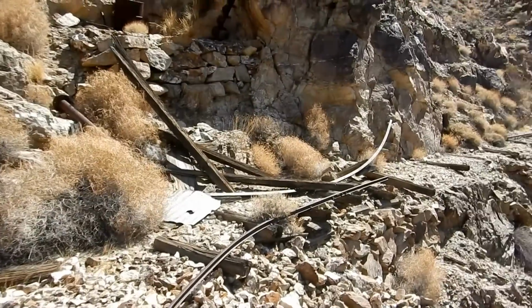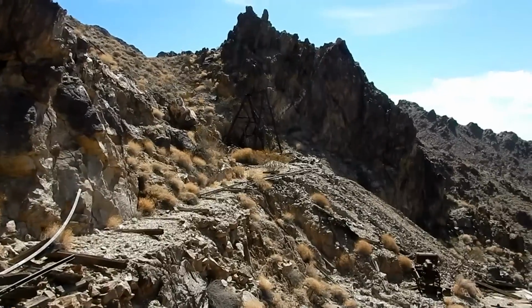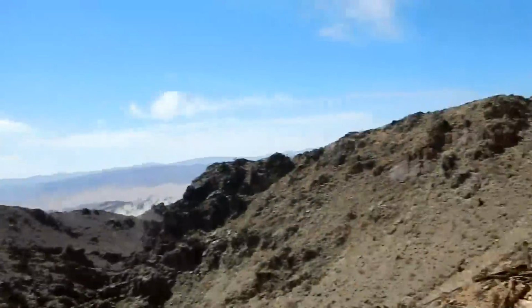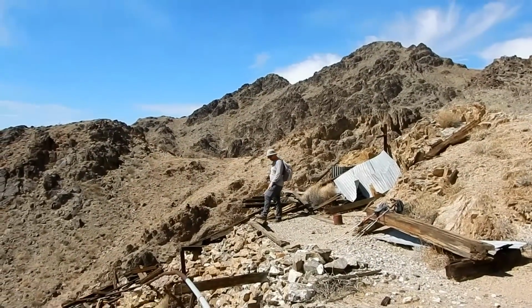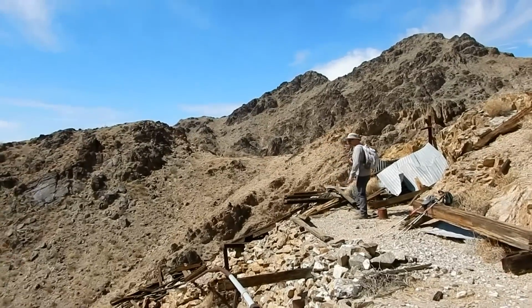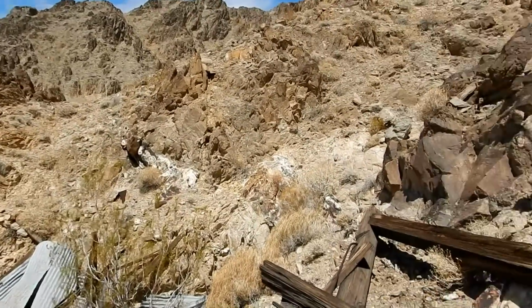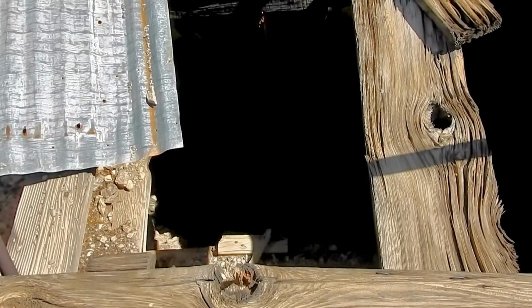Okay, here's a nice shot of the rails coming along the edge of the cliff here, coming out of the incline shaft over there and coming over here towards where Chillis is, which would be the start of the ground tram, which would get it down to the ore bin down below. Over that way you can see the big quartz vein exposed, and it comes right over at the same angle that this incline shaft goes down.